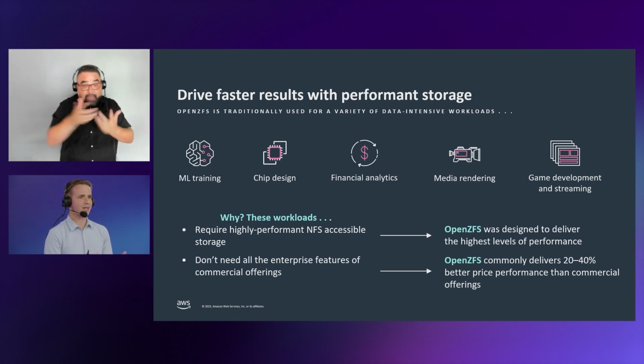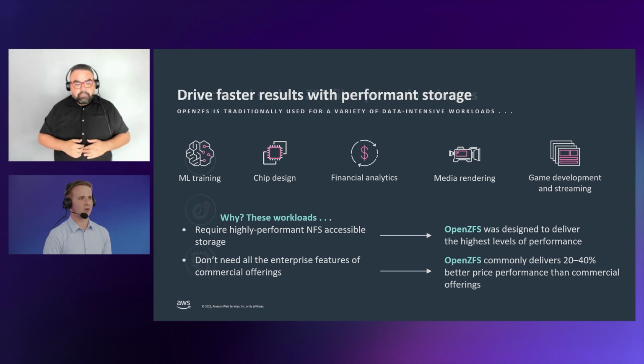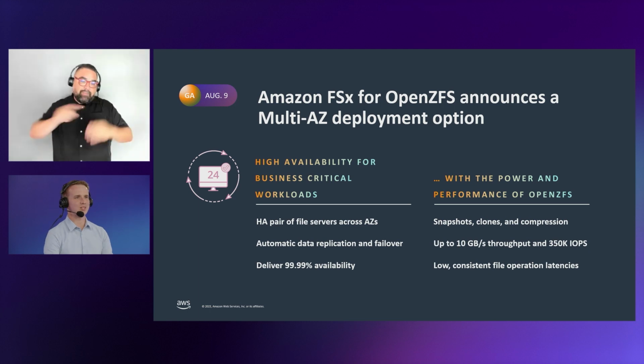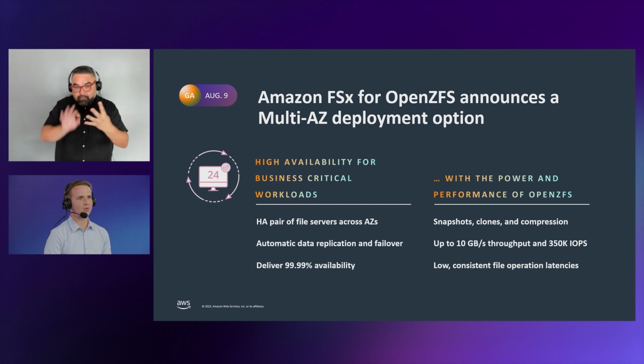And so we're excited as part of Storage Day to deliver a new capability for Amazon FSx for OpenZFS, which is a multi-AZ deployment option. So with the multi-AZ deployment option, customers can provision a file system that's designed to be highly available and highly durable across multiple availability zones within a region.